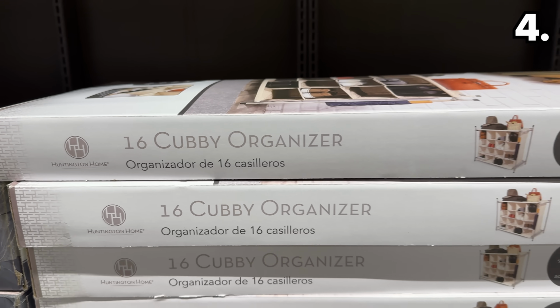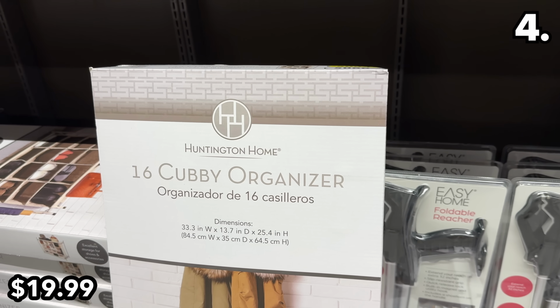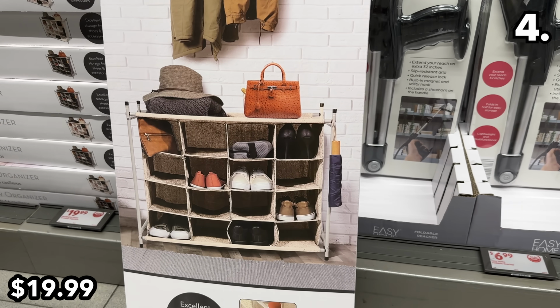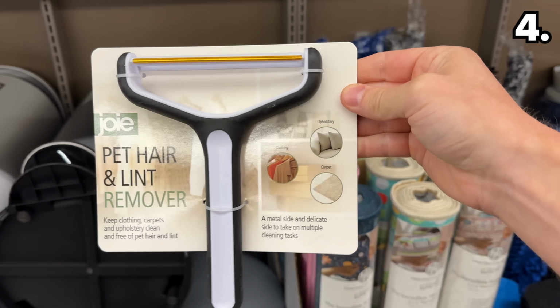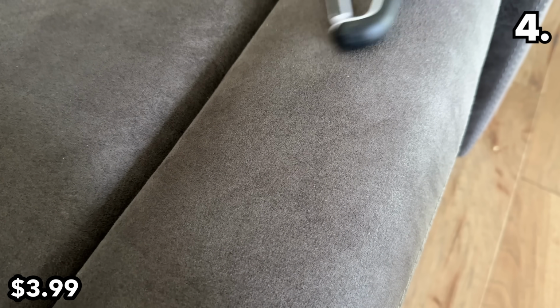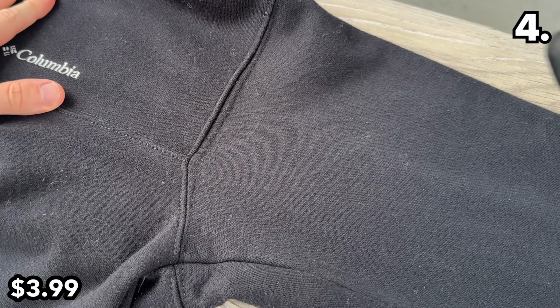This cubby organizer, divided into 16 segments, is $20 and a more than decent size. It accommodates up to 16 pairs of shoes with space for storage up top. This hair and lint remover is a viral Amazon product that's now hit the shelves at Aldi for just $4. It allows you to shave and refresh anything from couches to carpet, and even has a reversible side to remove lint from clothing.